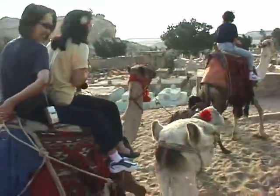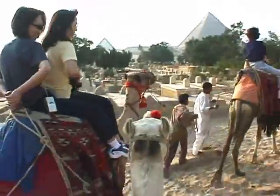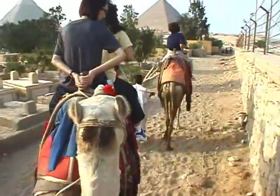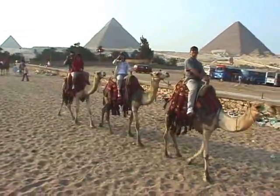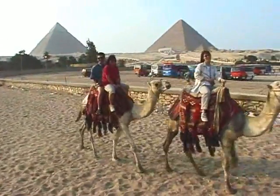So it's a great photo op for us. A lot of fun to be bouncing along on these ungainly beasts. The ships of the desert. They can go 30 miles a day, every day. But, well, for us, it's just a shorter trip. Very scenic trip with the 3 pyramids and 3 camels. Wow. What a photo op.